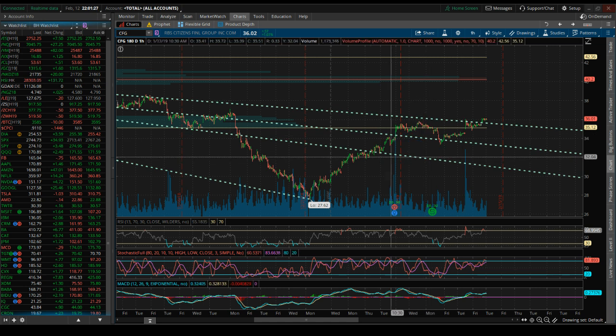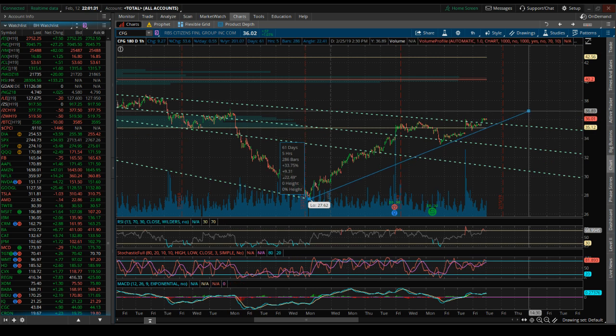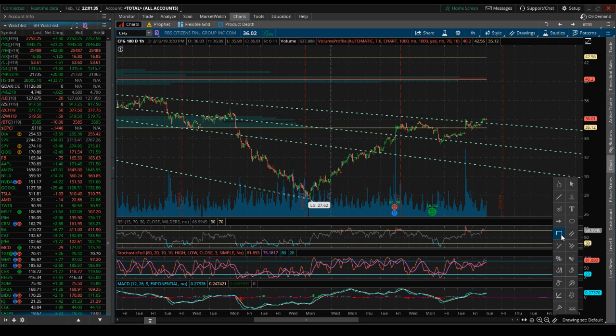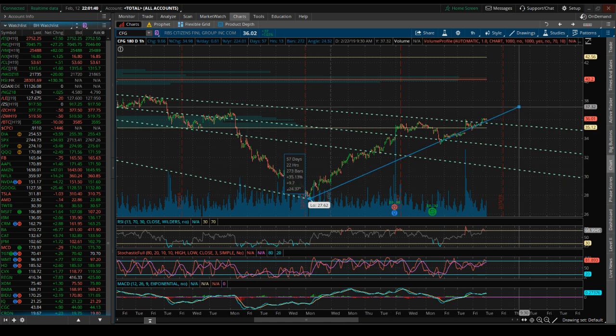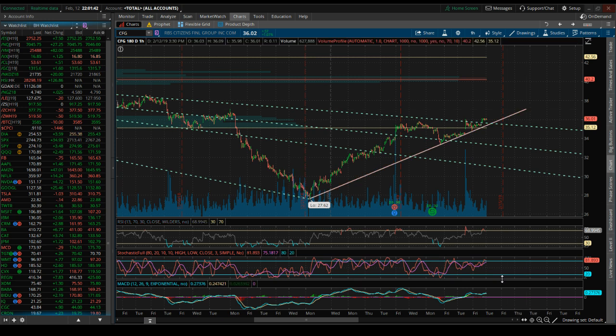Interesting that it's RBS and it's CFG. Anyway, let's look at the same thing. Let's see what we got going on here. I wanted to put a trend line there instead. Nice little trend line it's working on. I mean, looks bullish. It's got over your last Fibonacci fan line. Maybe one more pullback to that trend line and then bounce all the way up to 40 would be great.